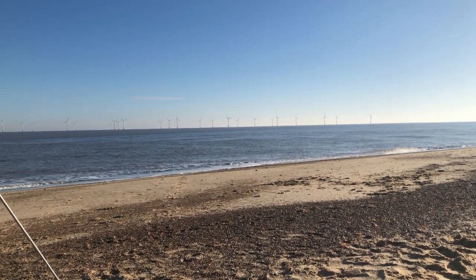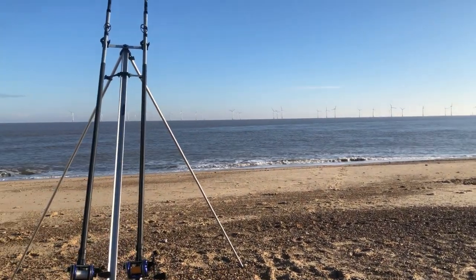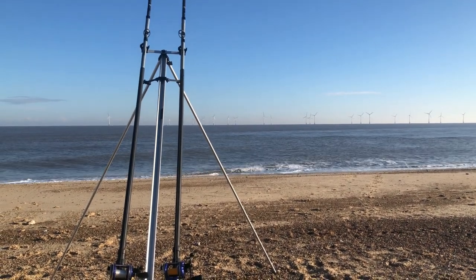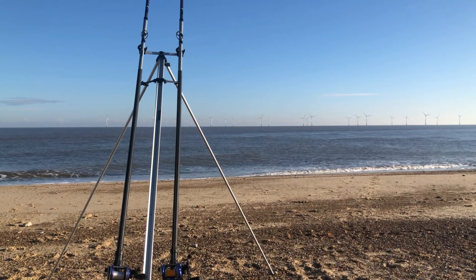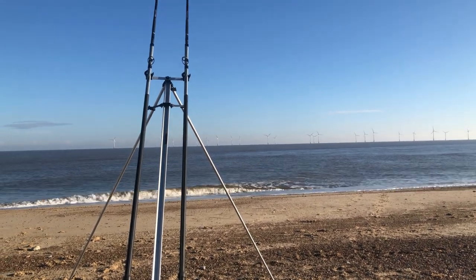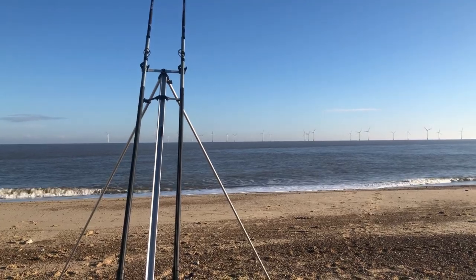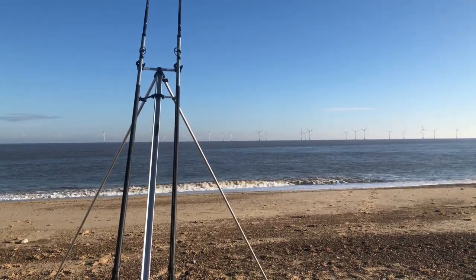Well, I've got the usual setup. 2 hook flappers on each rod. I'll put one rod out about 50 yards, another one about 20, see how we go. I'll change the distance to suit. Don't look any weed on the beach, that might be alright today. I can't see any weed at all.